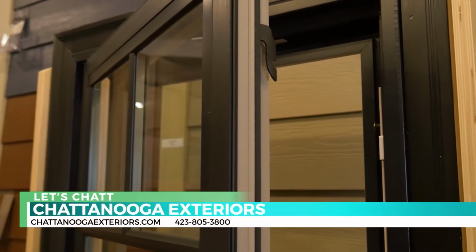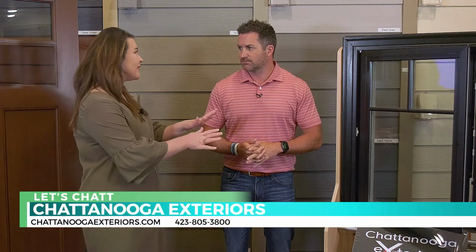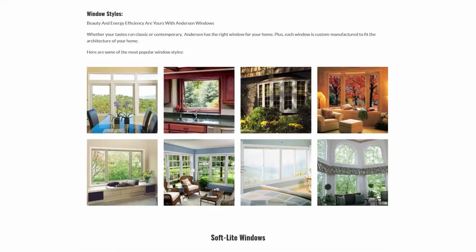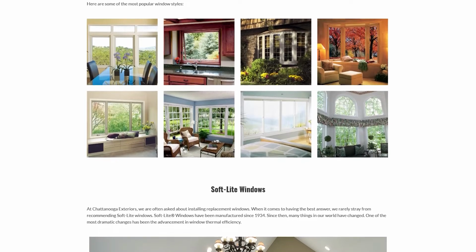So this window looks like a wood window, but performs like a vinyl window because it doesn't expand and contract like wood does. Right. Yep. So you have the durability, you have the long lasting. Now, I personally love this style of window, the way it opens out. But I mean, you have multiple styles if you want the traditional sliding up, open out. I mean, I guess all windows have to open, but you've got all the styles.